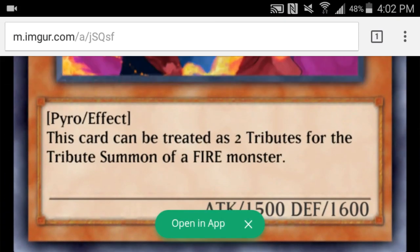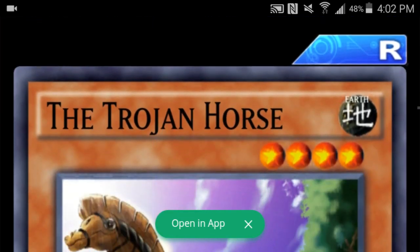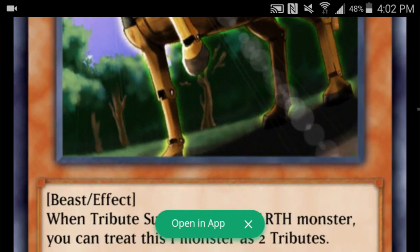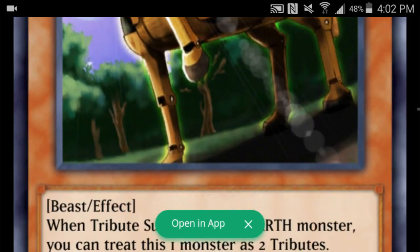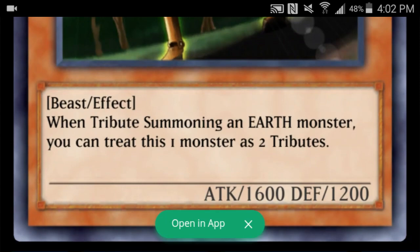This card can be treated as 2 tributes for the tribute summon of a fire monster. That's really good. That's actually really good. The attack and defense for that card is pretty decent to start some tribute summoning. The Trojan Horse was level 4. When tribute summoned, an earth monster, you can... okay, so it looks like a lot of this deck is on some empathy. I can't pronounce that word. It has a lot of support for some tribute monsters.